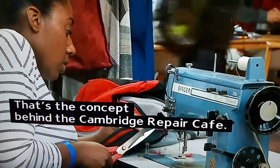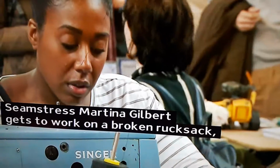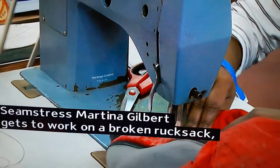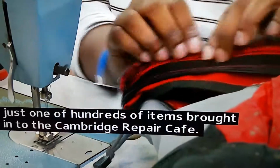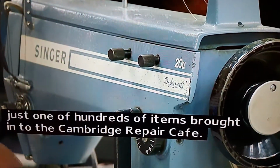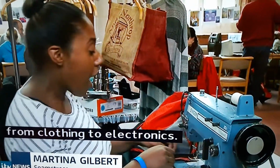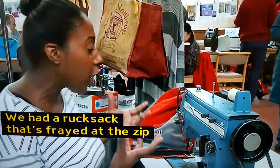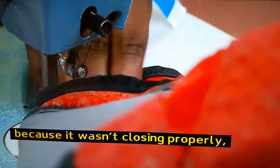Seamstress Martina Gilbert gets to work on a broken rucksack, just one of hundreds of items brought into the Cambridge Repair Cafe. A one-stop shop for fixing and mending everything from clothing to electronics. We've had a rucksack that has frayed at the zip, and it had all come away, and obviously you can't really use it because it wasn't closing properly. So what I've been able to do is stitch it down again.